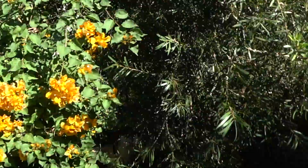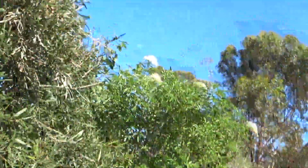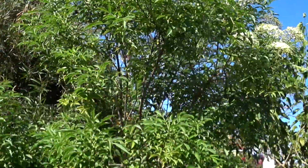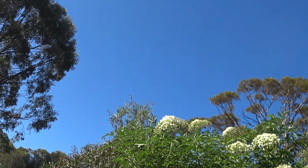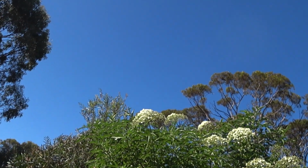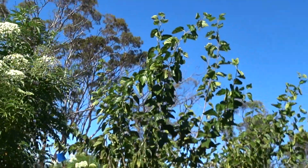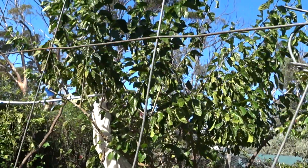Going out, chickens? In a minute. That's the second elderflower, which took a little bit longer to get going, but now it's happy as. The bees and the hoverflies are loving it. And then this is a white mulberry, which I've hacked back.